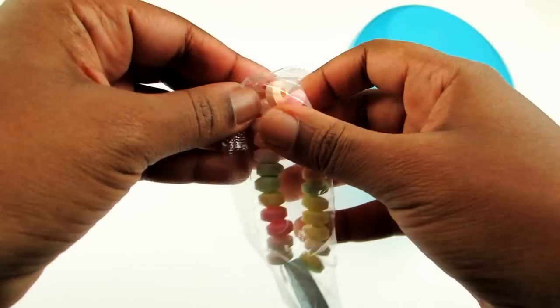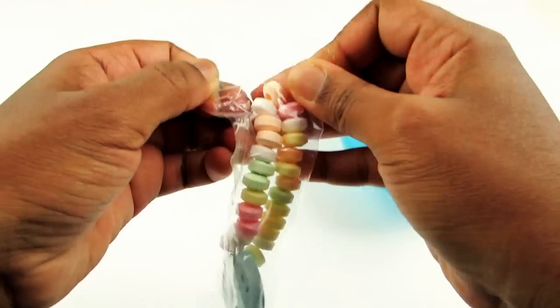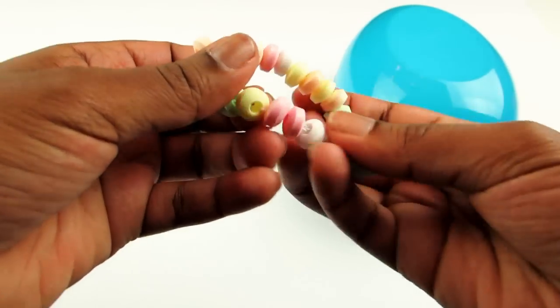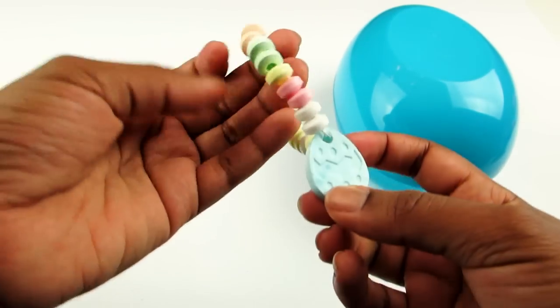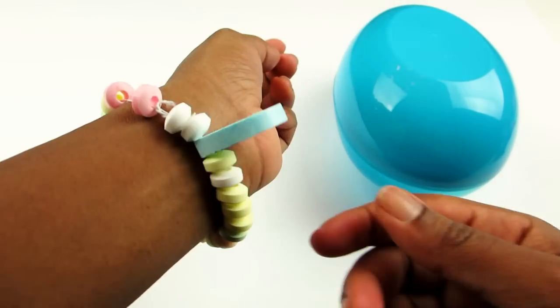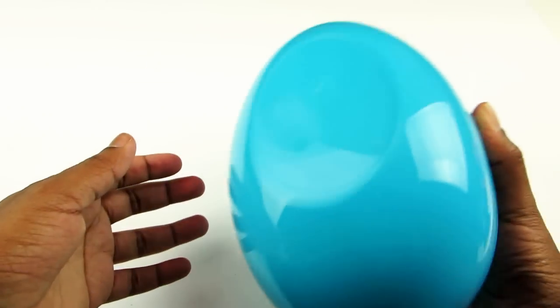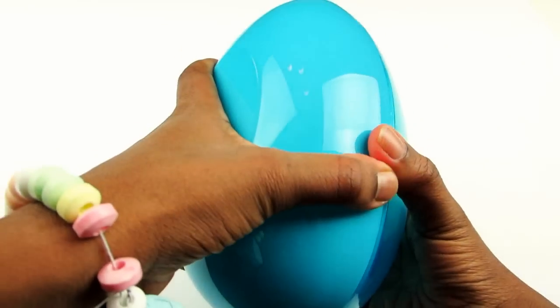Oh, it's a candy bracelet. And look, it has a blue egg on the end. So many blue eggs today. All right, so here's the last egg, the largest egg.